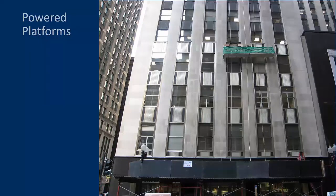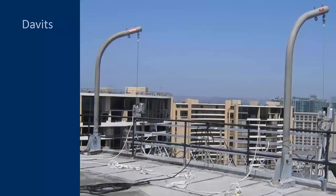Contractors are responsible for inspecting and maintaining their platform and hoists, but the building is responsible for providing suitable points to suspend the platform, as well as sufficient anchorage points to secure the lifelines and tiebacks.